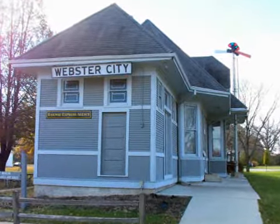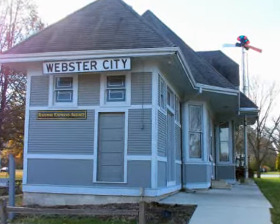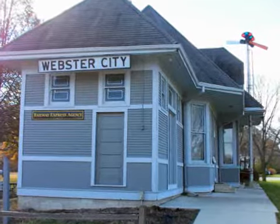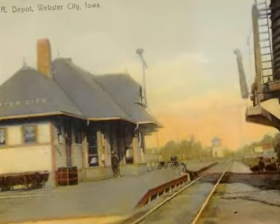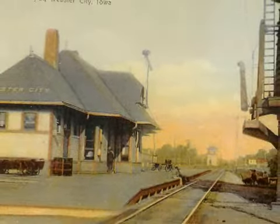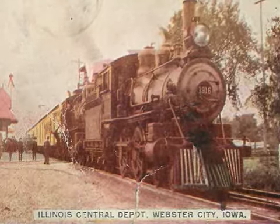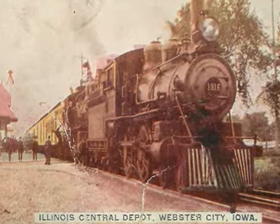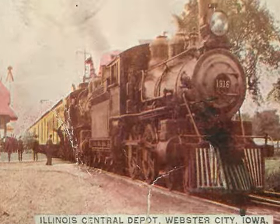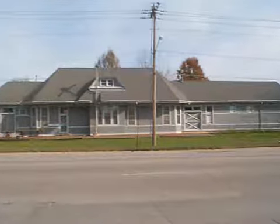The second Illinois Central Railroad Depot was built around 1896 and was located on the west side of Des Moines Street and south of the railroad tracks. The first depot was built in 1869 and was across the street on the east side. The second depot had been the site of many huge crowds, especially during World War I and World War II, when the servicemen were given a rousing send-off by the community.